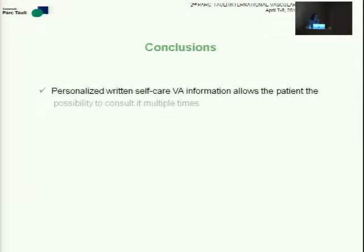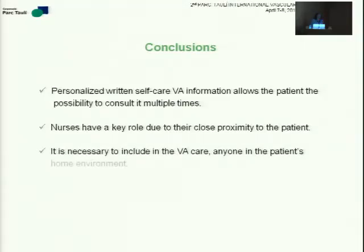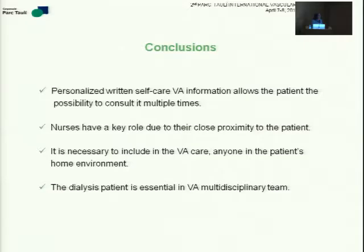And in conclusion, personal written vascular access self-care allows the patient the possibility to consolidate knowledge multiple times. Nurses have a key role due to their close proximity to the patient. It's necessary to include in the vascular access care anyone in the patient's home environment, without forgetting that the dialysis patient is essential in the vascular access multidisciplinary team.